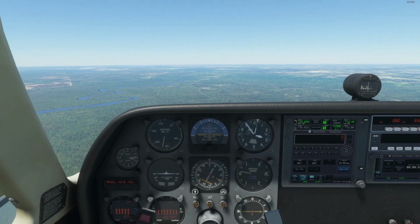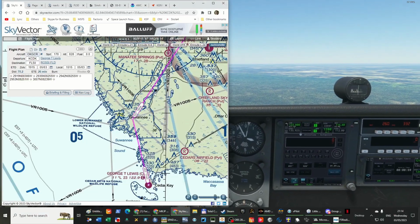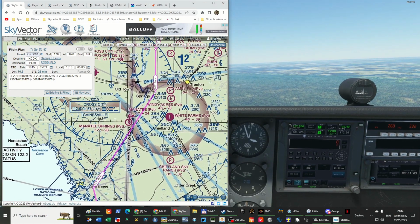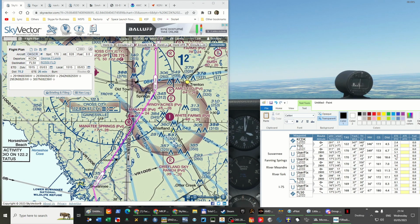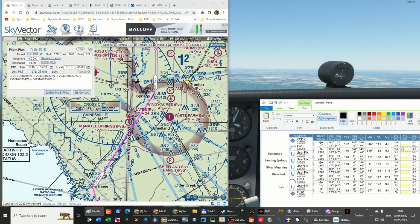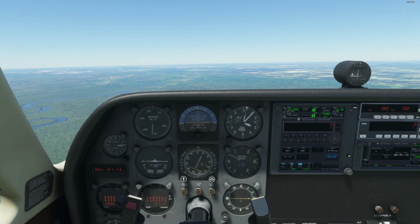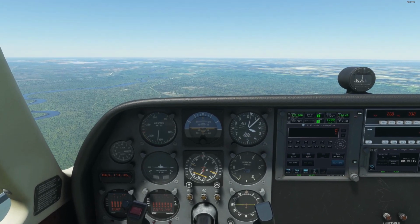Alright, so I should stay and follow this river all the way up to the highway, and it should take me about 6.7 minutes, so about 7 minutes. That was like 3.25 on those two. Oh, and I climbed over 3,000 feet. So let's just go down.